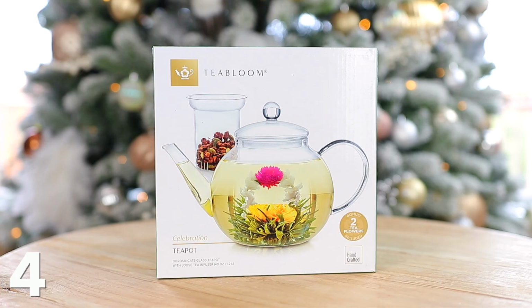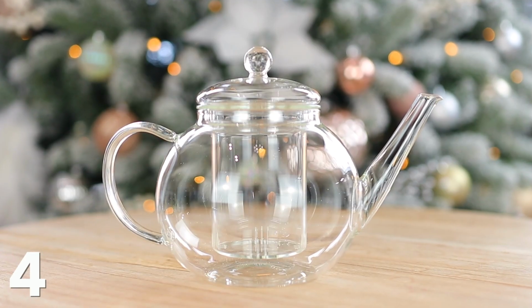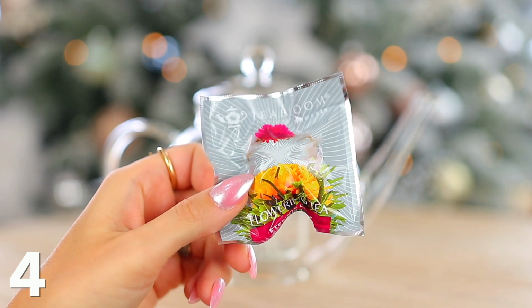Next we have the Tea Bloom teapot, which is a glass teapot, but it also comes with the blooming tea, which, if you don't know what that is, is kind of like a flower. It creates delicious tea, but it just looks really pretty because it blooms almost into a flower. But you can actually use this with regular loose leaf tea. You can use it with tea bags. So it's very functional, but if you do get the blooming teas that it comes with, it just really does look pretty.